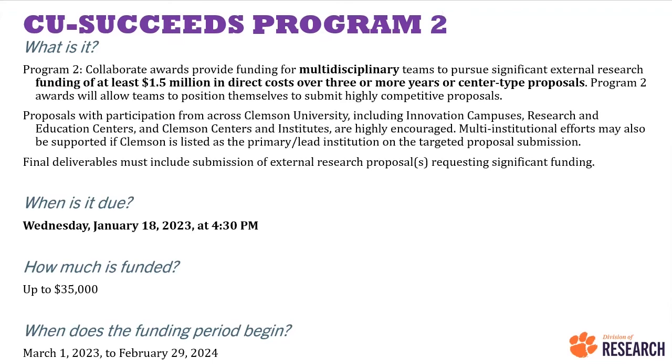All right, now we'll move on to Program 2, which is Collaborate. As the name says, this is providing funding for multidisciplinary teams to pursue significant external research funding of at least $1.5 million in direct costs over 3 years or more, or center type proposals. So Program 2 awards will allow teams to position themselves to submit highly competitive proposals.